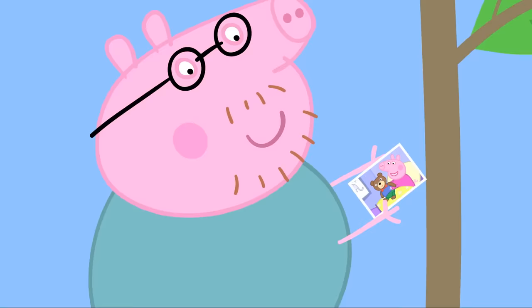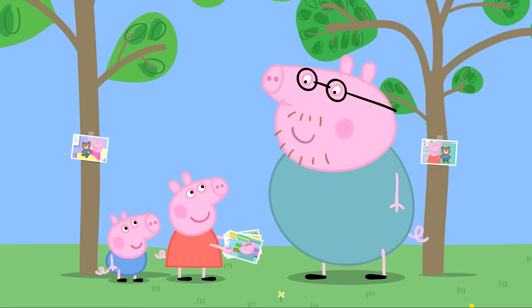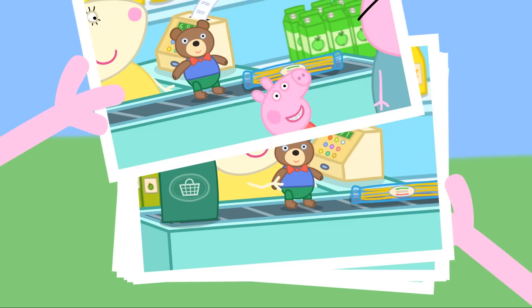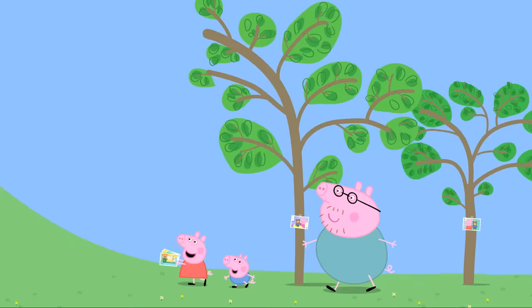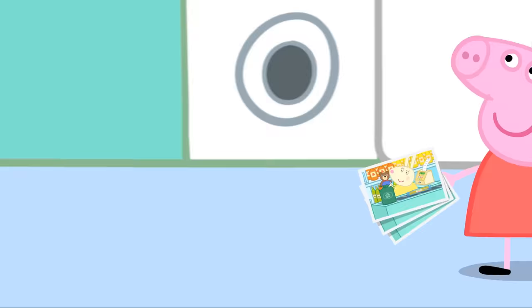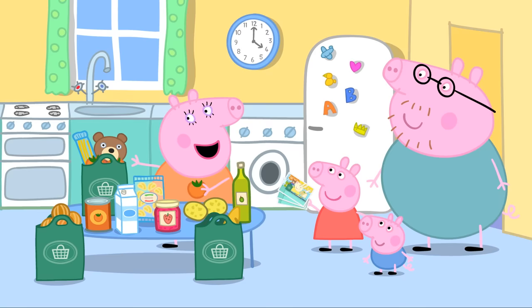Oh, this is Teddy in my bed. This is Teddy in the kitchen. And these are George's pictures at the supermarket. Ah, Teddy Playgroup. I know where he is. Oh, hello. Mummy, we know where Teddy Playgroup is. Yes, he's in the shopping bag with the pasta and tomatoes.